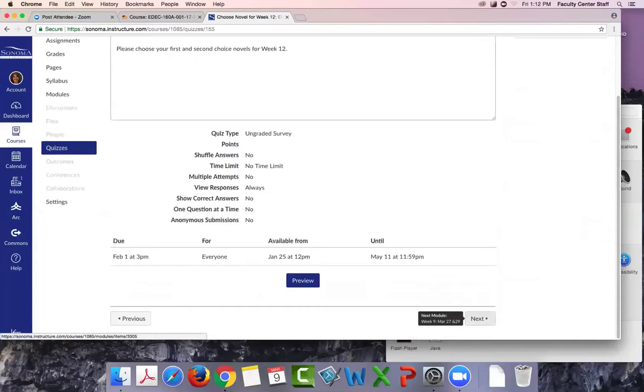Then he just ends up going to the next thing in the module, and he finds it really frustrating. When he did the quiz, he did lose what he had done, and then he couldn't figure out how to get back in. So he seemed like he really was having trouble using Canvas. No one else has said that, but he brought it up, so I just thought I'd mention it.